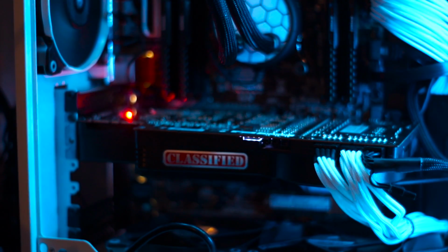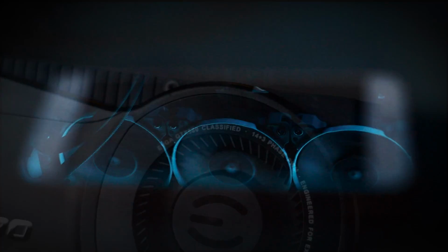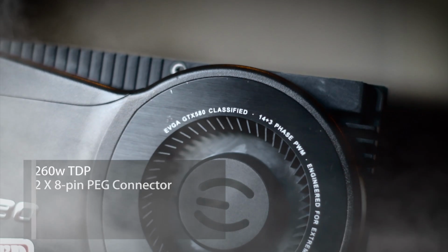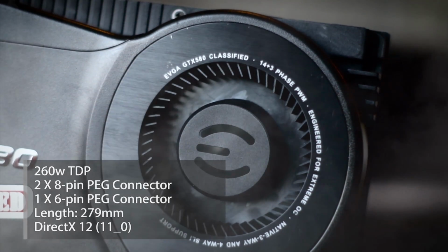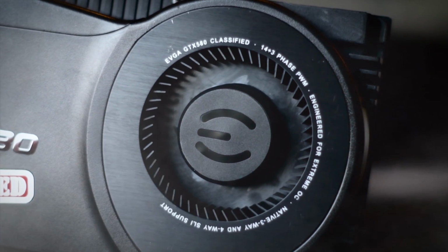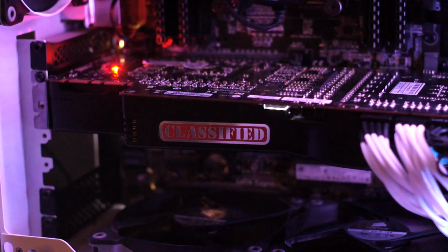Now this beast also has 14 power phases and 3 memory phases. Now these are housed under a robust memory MOSFET plate, and above the vapor chamber heatsink resides a monster 80mm blower fan. It's loud, but it does get the job done. The Classified also has support for 3- and 4-way SLI.